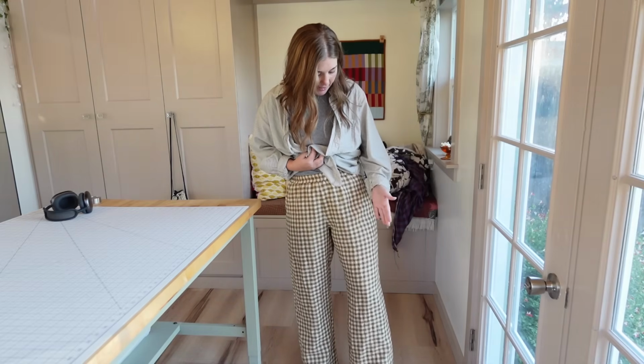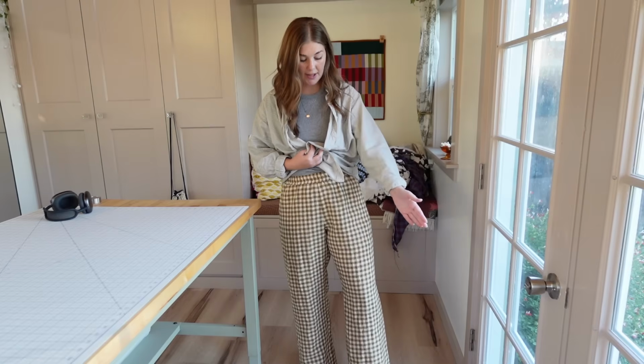So the small modifications I did, I cropped them 1.5 inches. So normally the Lane Pants are full length pants. I feel like they'll end up looking even slightly more cropped once they've been through the wash because this is linen, so it's gonna wrinkle up a little bit. And then I took 2 inches off of the width of the pants in total.